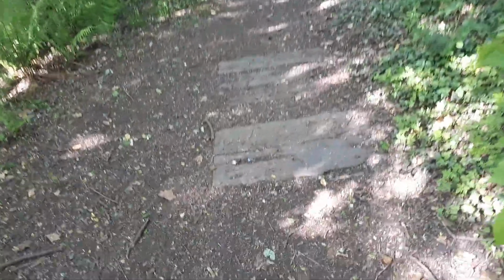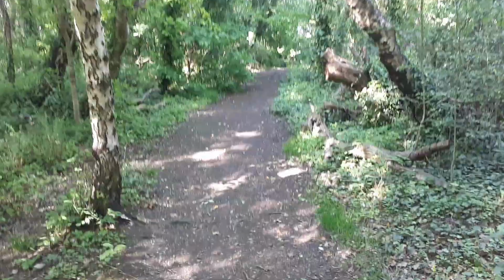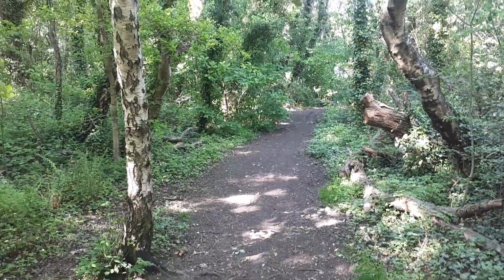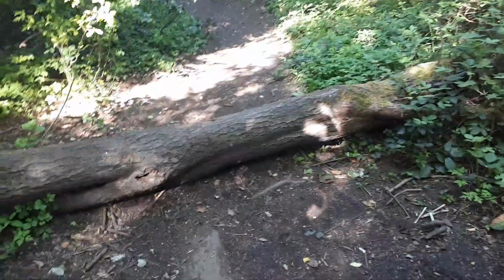So I nearly missed it. These wooden planks in the path almost look like train sleepers you find on train tracks. Be nice to know if this used to be a train line, since abandoned. Obviously I don't know the history of this area, but would be nice to know. I'm gonna have to step over this.